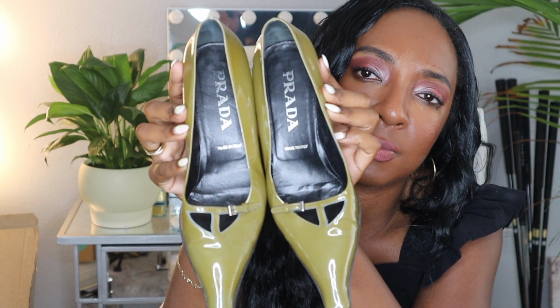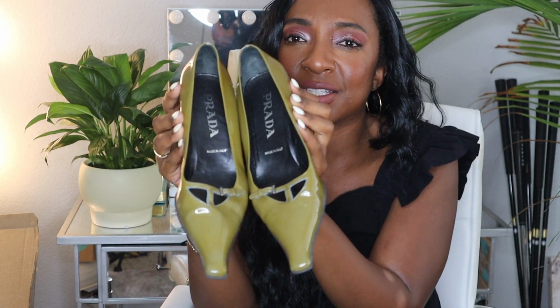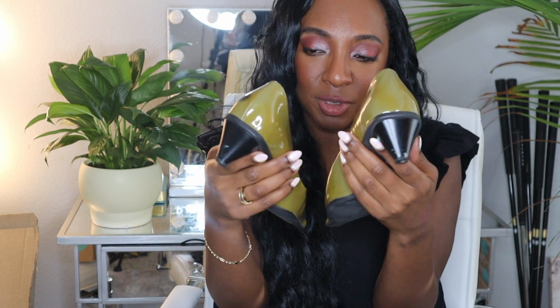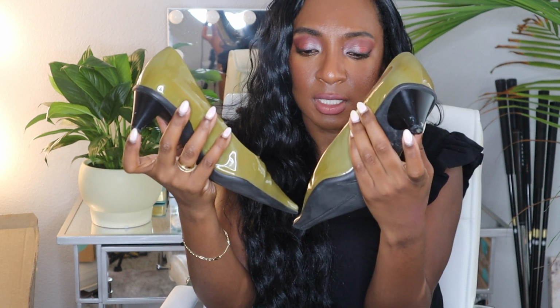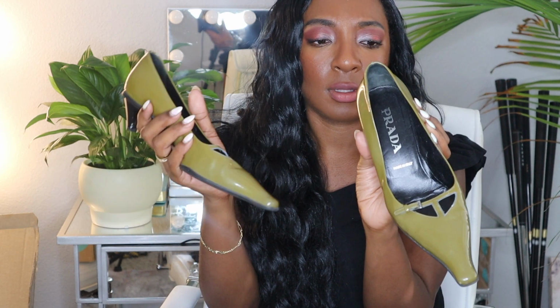Green is probably one of my least favorite colors, but... and this is like the kind of green that's like my birthstone. Ugh, I do not like green. But I could appreciate someone rocking these little kitten heels. These need to be cleaned up. The heel stops should be replaced. And then they just need to be wiped down, honestly.